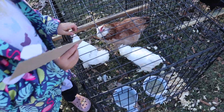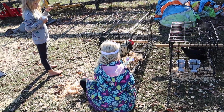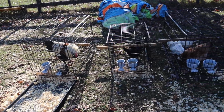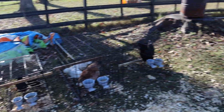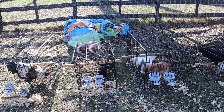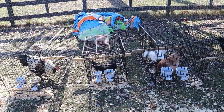I really want to name one of these Evergreen. Right now they are quarantined, and they will be quarantined for a minimum of 4 weeks. Ideally I would not like to leave them in these for 4 weeks, because I'd like them to have more room, especially our Mr. Ayam Cemani rooster over there doesn't have a lot. So we're going to look at building some kind of temporary, larger run that maybe they all can go in.